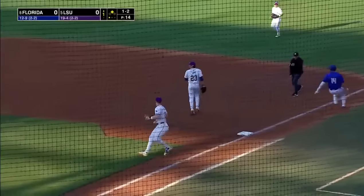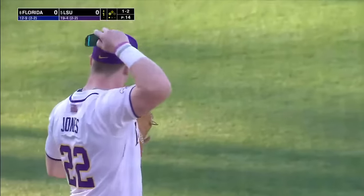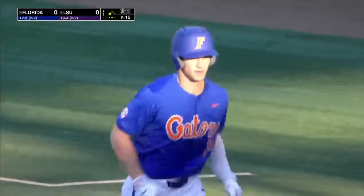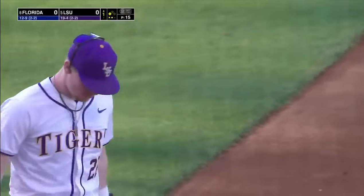And we've got a foot race to the bag, and it's won by Jared Jones. Jared Jones thought he was going to throw it to Gage Jump, and then he realized, well, that might be a little closer than I want. And he took a quick extra step and got to the bag before the runner.